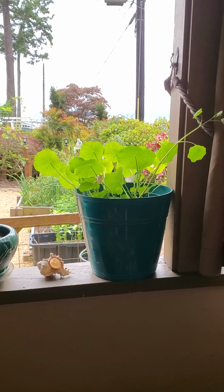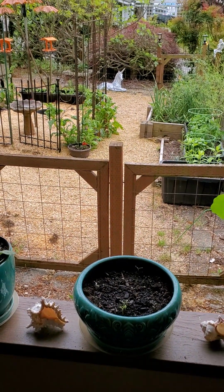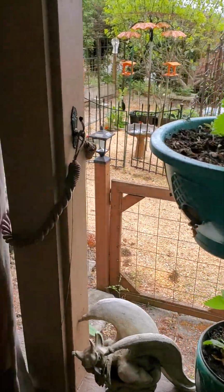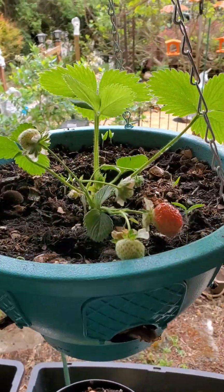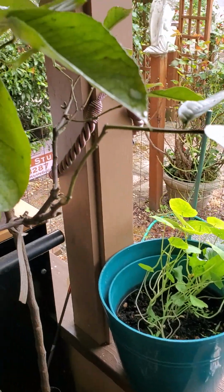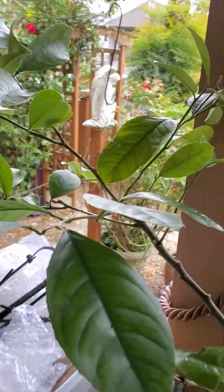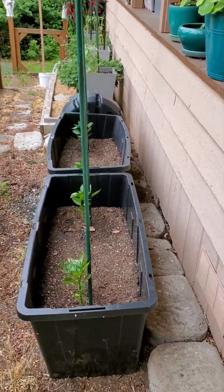Well, good morning. So we're about mid-May, and I think I have pretty much everything planted that I'm going to attempt this year. Yeah, so got some strawberries in the pots on the porch, along with some vegetables, and we just moved the lemon tree out. Hope she does better this year. She doesn't necessarily like being outside as much as she does in her little inside poogie.